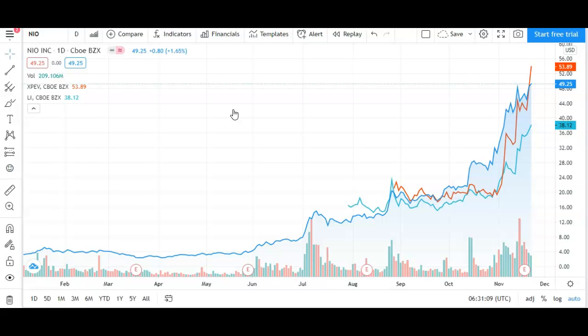NIO versus Xpeng versus Li Auto stock comparison.